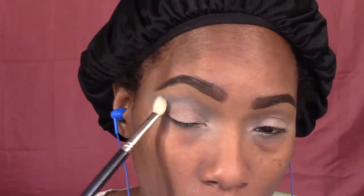Starting in with our 28 color palette, this is our first transition color. I wanted something that will ease me into the teal colors and the turquoise and the green colors. Then I'm going in with that Wet n Wild palette. We're gonna take that green, and I wanted to use a matte green for the crease color. I made sure that I blended that in as much as I could, and also took that under my lower lash line. We're gonna apply that same color on the lid as well, just to give it a base for the other colors that we're going to apply.